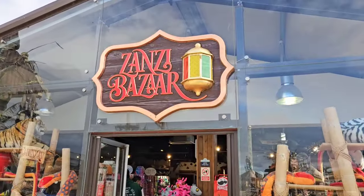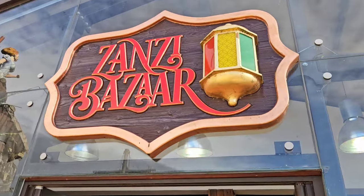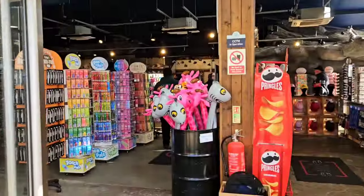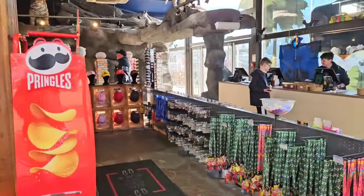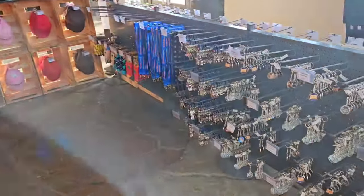Right, so before we do wrap up our day here, we're just going to have a quick look in the theme park merch shop, Zanzi Bazaar. Shall I pronounce that one then? As we've seen already, we do have pin badges available this year. Whether or not they've got some in here or not, I don't know. But let's have a look anyway.